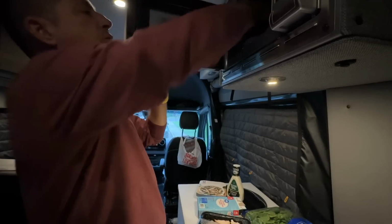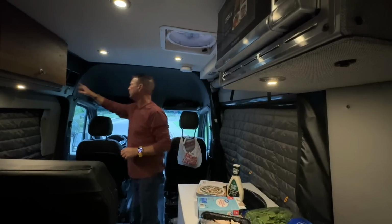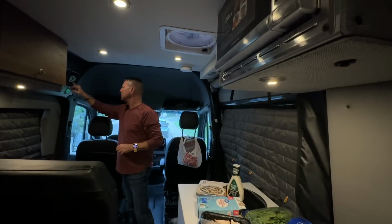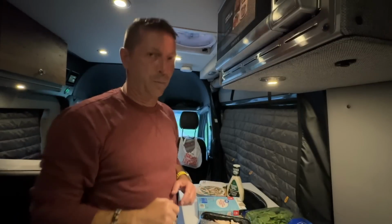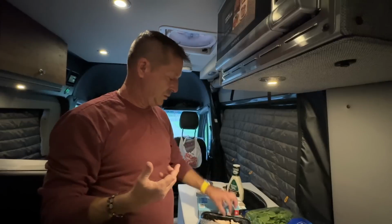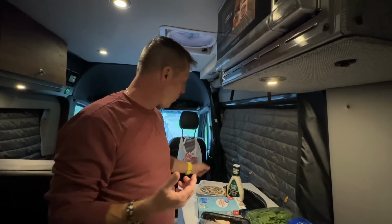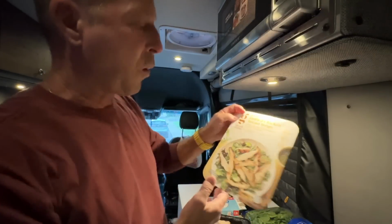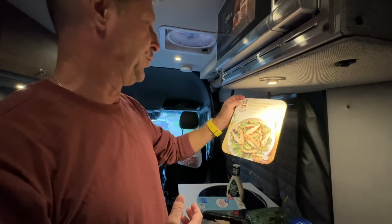Let me turn on the inverter, which makes it super easy here. One touch inverter on. 1 minute, but probably give about 30 seconds. Let's test it. This is from Target. It's about $9. Definitely have a number of meals in there.